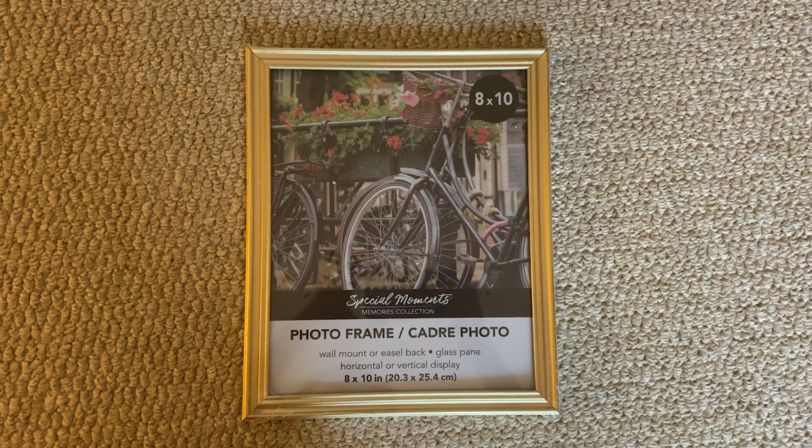That just wasn't what I was looking for. I also ended up getting some picture frames from Dollar Tree. They are actually pretty good. They don't really have any big ones. I think the biggest one they have is maybe 11 by 14. So I got a bunch of gold 8 by 10 ones, and they're honestly really nice, especially for like $1.